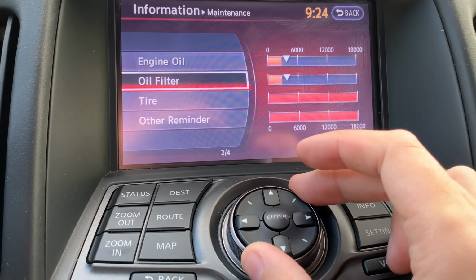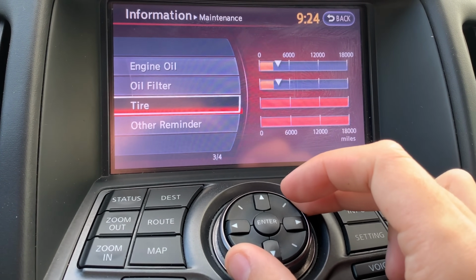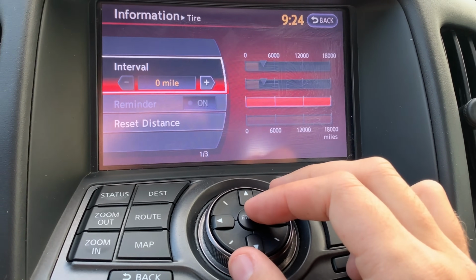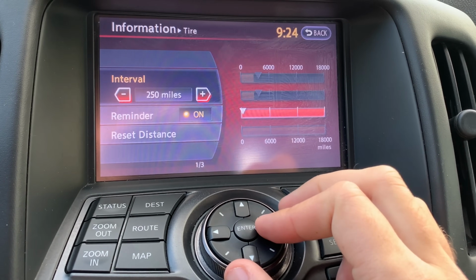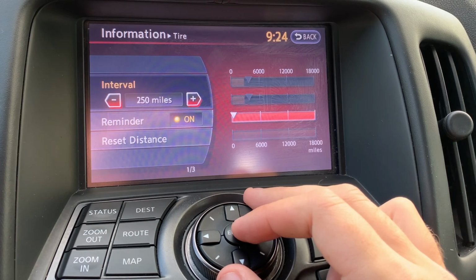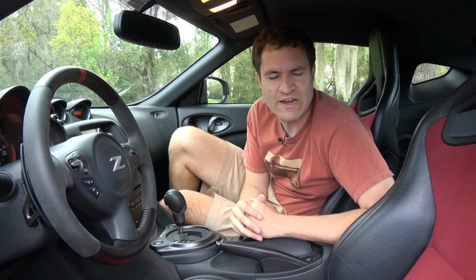Next up, another interesting quirk of the infotainment system, you have a maintenance reminder feature, and you can go in here and you can set the last oil change and have it remind you when you're due for a next one on the oil filter, whatever. You can also do the same thing for tires, and you can set an interval to whatever you want, including 250 miles. So it can let you know every 250 miles that you need new tires if that's how you want to set it, which is kind of strange.